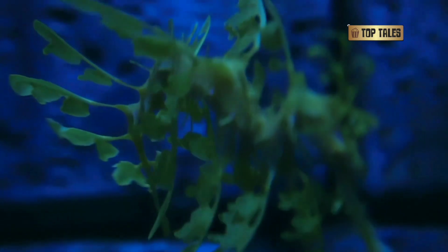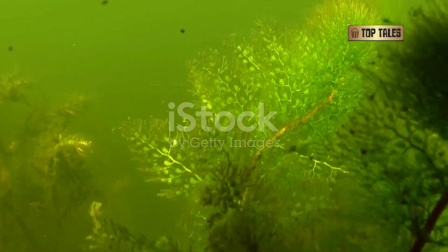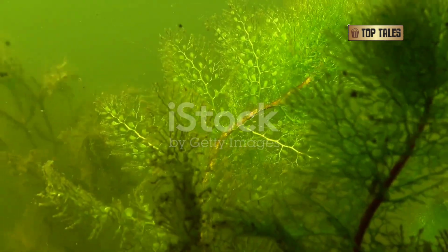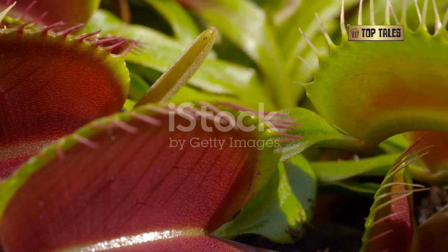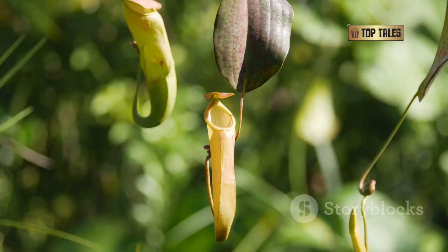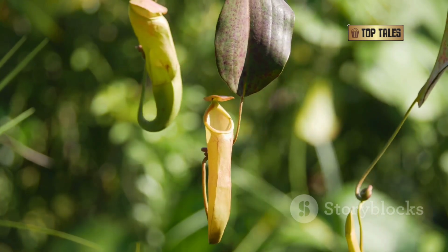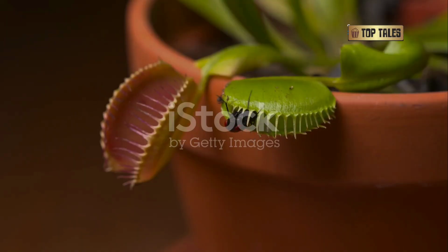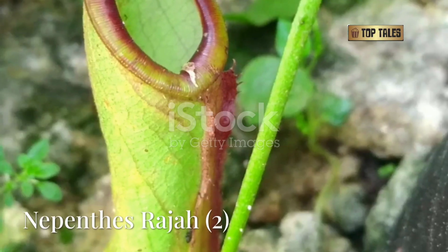This plant is faster than a blink, literally. The Bladderwort is a carnivorous underwater assassin that uses tiny vacuum-like traps. The moment a small fish or insect touches its hair-like sensors, snap! It's sucked in within 1 millisecond. Scientists say this is one of the fastest predatory actions in the entire plant kingdom. There's no escape here, no second chances. The Bladderwort feeds at lightning speed.